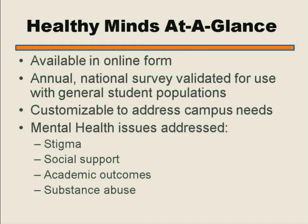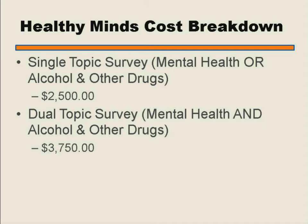From my understanding, the Healthy Minds Survey does try to make, with their questions, some correlation between mental health and academic outcomes. And so I think there are some questions embedded within it that attempt to look at that correlation. In terms of the cost, the cost on the survey depends on which topics you're picking. The single topic survey, the mental health one, would run around $2,500. And remember, again, it's an online survey, so it has a little bit less administration options.